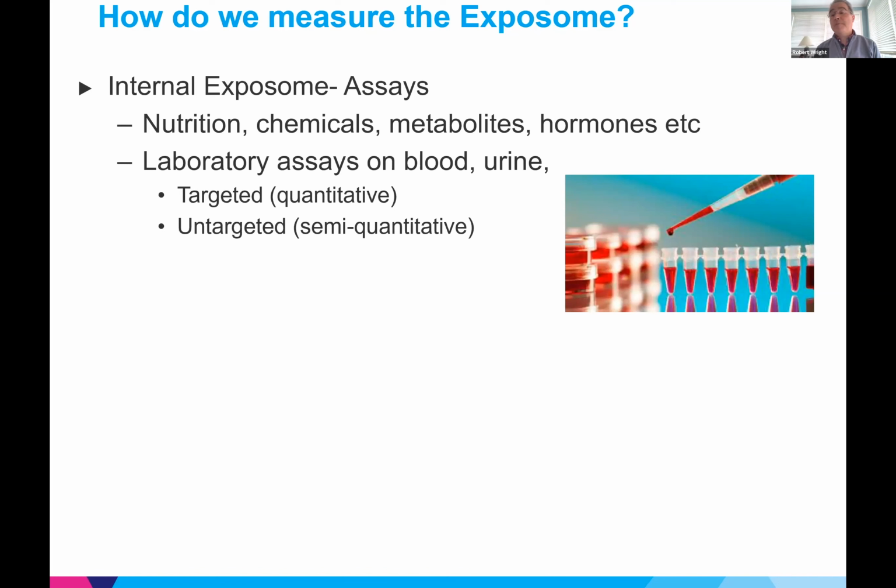And then there are two types of tests that are done. There are targeted tests, which are quantitative, so we know the exact amount, say, of lead in the blood. And there's untargeted, where we do a scan to try to find everything that's inside a blood or urine sample, but it's not really quantitative. It's at best semi-quantitative. So we know the relative relationship to each other, but we can't put a number on how much somebody's actually exposed to. But we know more information about how many things you're exposed to.